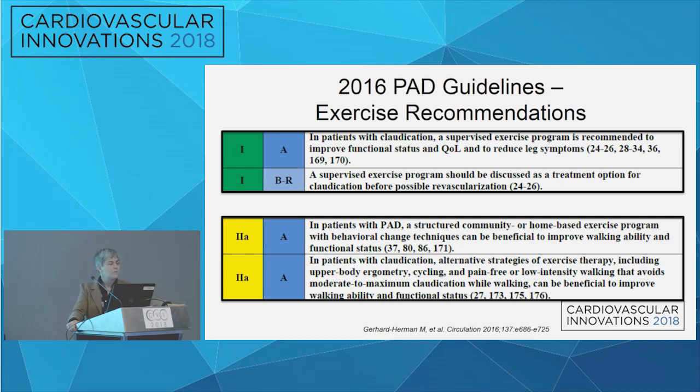Because those maintenance benefits from a cardiovascular effect, from the effect on their blood pressure, from the effect on their lipid metabolism, and from the effect on their glucose control is a persistent effect, right? Whether or not we send them to revascularization in the long run. A structured community program or home-based exercise protocol to induce that behavioral change really is best. It does seem from multiple studies that those supervised protocols do better for patients.